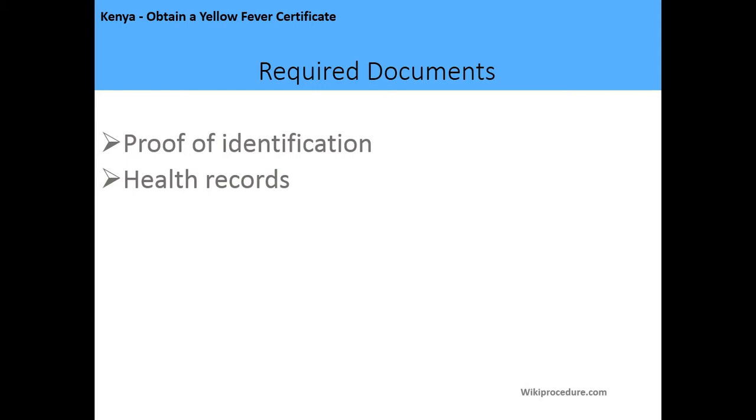The required documents which you need to obtain the yellow fever certificate are: you need your proof of identification. This can be your national identity card or your passport or your birth certificate for people under 18 years of age. You also need health records.